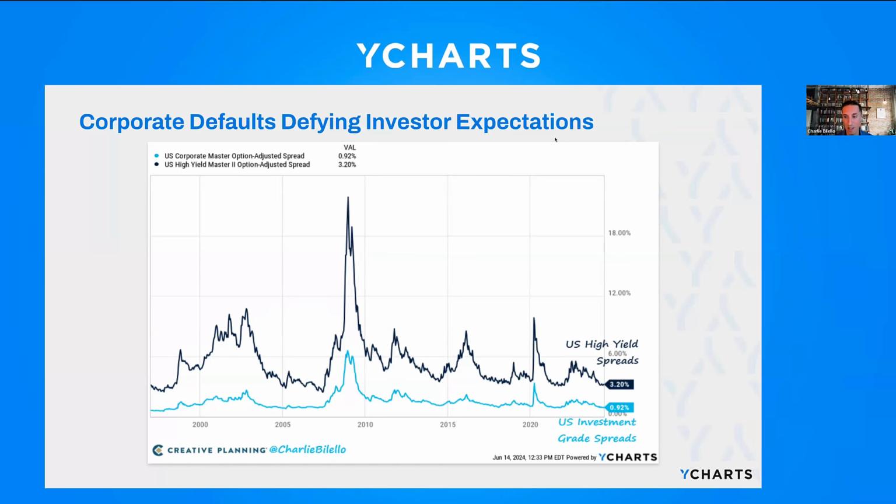But at some point, and this is one of the reasons driving that large, small divergence, when you have to refinance, when you have to go out there and issue new debt, well, it's at a much higher level. That's going to at some point lead to probably a higher default cycle.